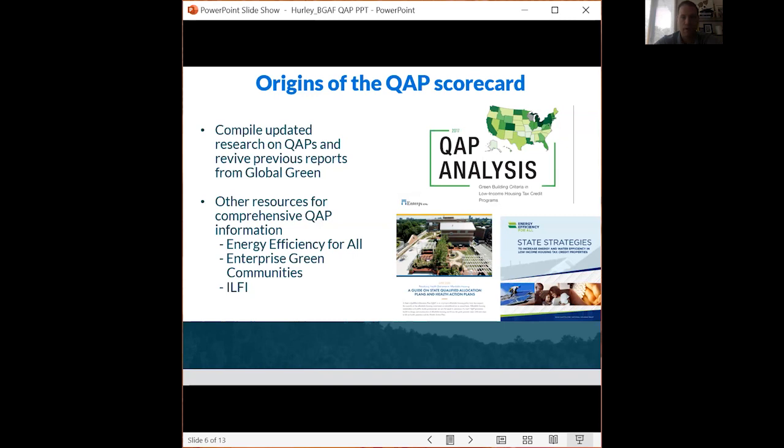There are other groups who have done significant work in the area of qualified allocation plans that I just wanted to point out really quick. Energy Efficiency for All and the National Housing Trust did a fantastic report on state strategies on energy and water efficiency. Enterprise has done great work, and particularly they did a report several years ago on health action plans. So there is other research available if you want to look at what states are doing in their qualified allocation plans. I think a lot of those reports are similar to the foundation for the report that we just released this summer.